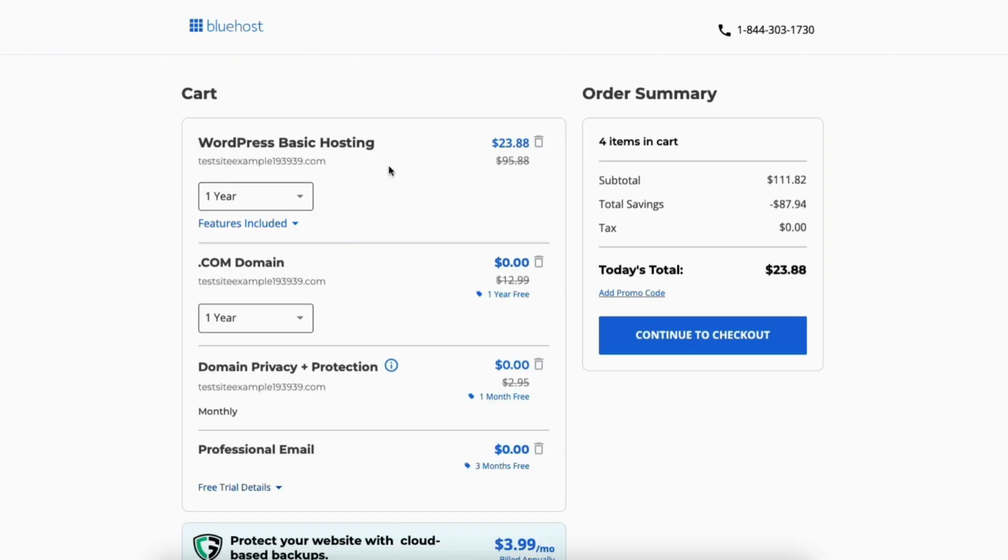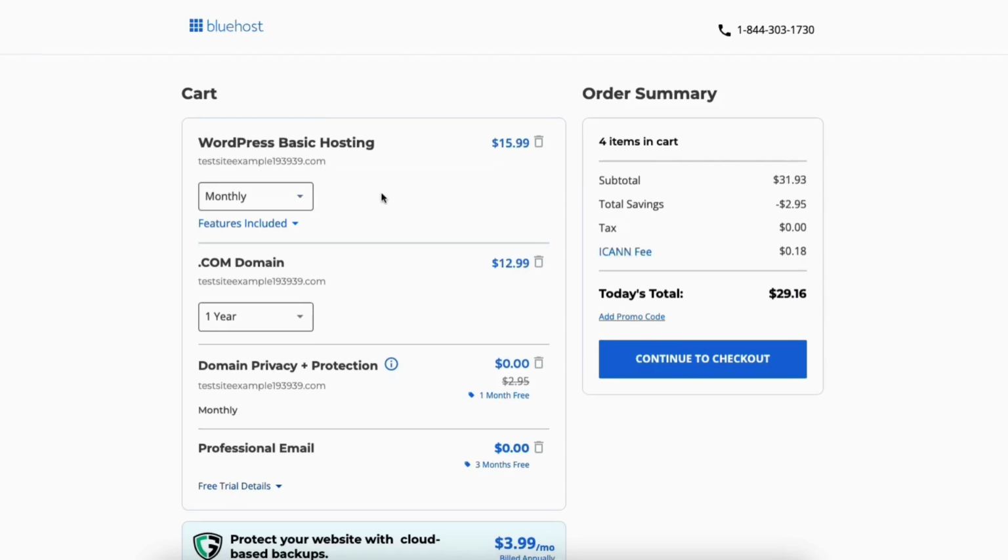The basic plan you get for a total of $23.88 for the 1-year term. If you select a 3-year term, you get the basic plan for $178.20. The monthly plan costs $15.99 a month and will cost you the most money out of all the terms.